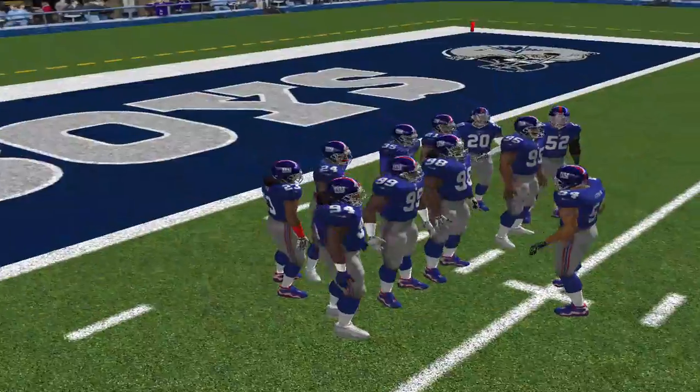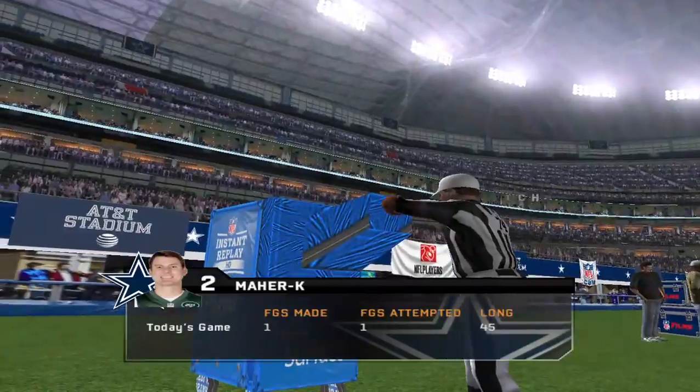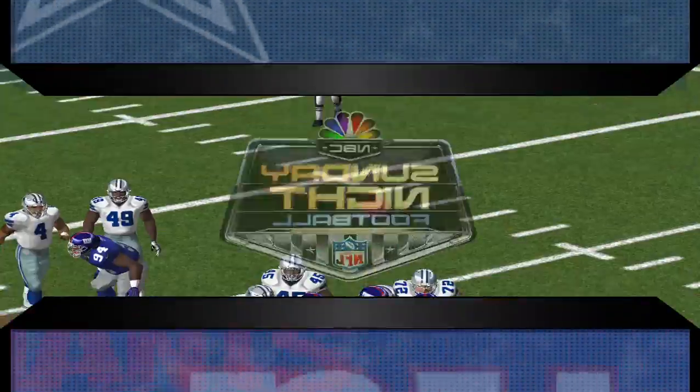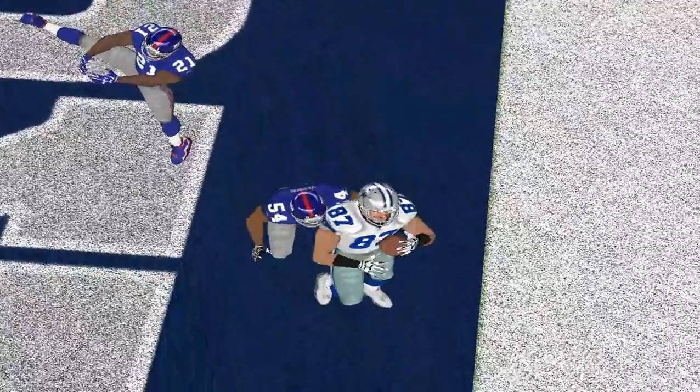And he makes the catch, but he can't get both feet down. I tell you, he was led just a bit too far. Would have been a heck of a touchdown catch if he could have brought that one in. Now, it looks like he came down with it. The official will have to decide, though.